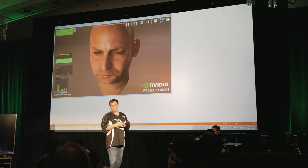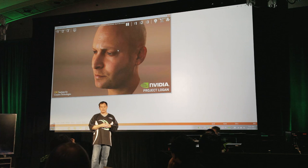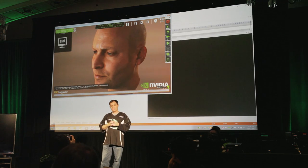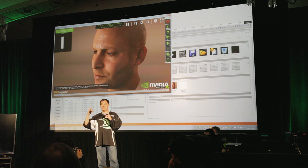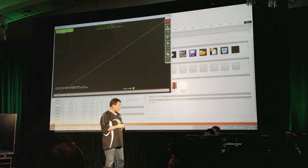And what Sebastian's got running here is one of our Visual Effects SDK examples. This is FaceWorks. You guys have probably seen this before. So this is our digital Ira here. Now what he's running here is FaceWorks running on a PC, and he's going to be attaching Insight to it to do some debugging and profiling. So let's go ahead and hand it over to Sebastian here.